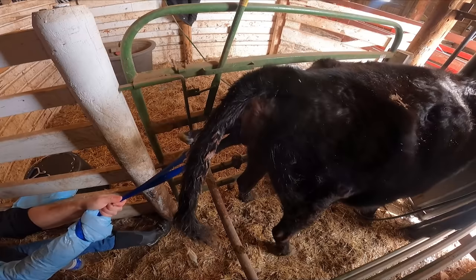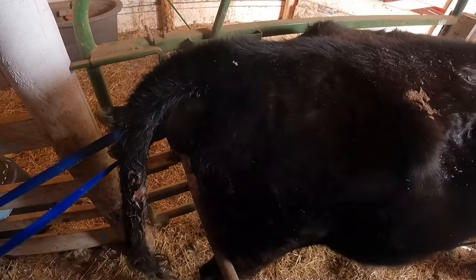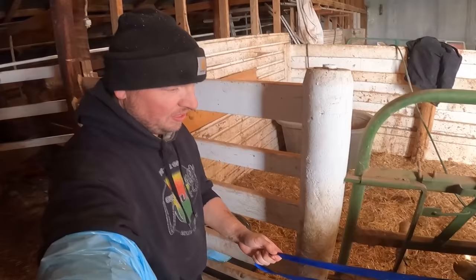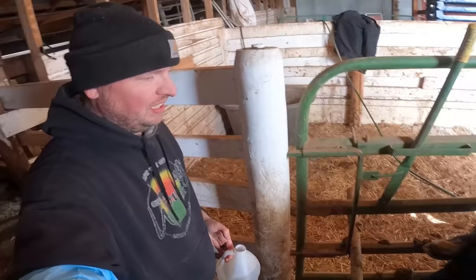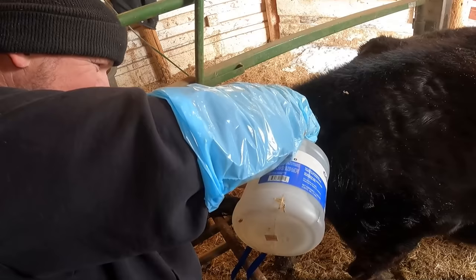Come on, baby. All right, this isn't progressing as fast as I would like it to. So I am actually gonna run and grab a ratchet, a mechanical puller, to try to make this happen a little faster. I'm also gonna see if I can get a bunch of lube up in here, which I don't know if I'm gonna be able to. Try to move things along.